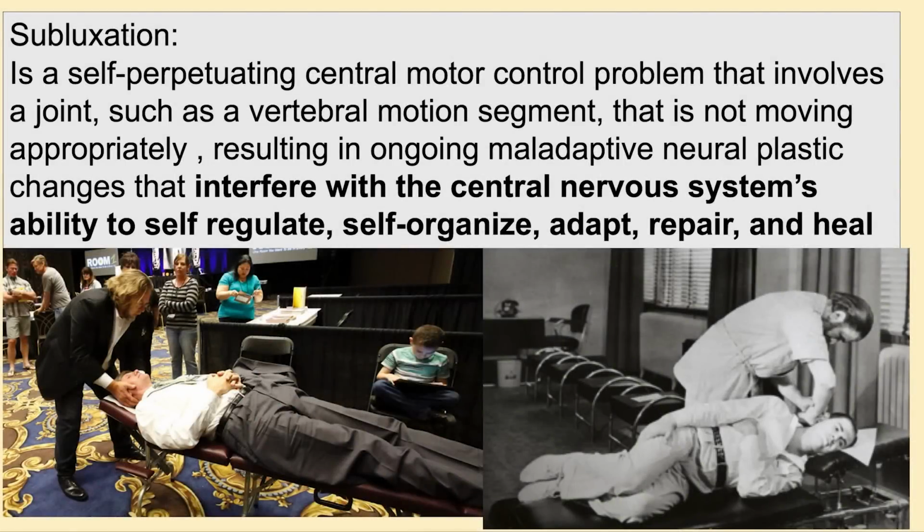Now, subluxation is a vertebra that has altered its position and motion in relationship to the vertebrae above and below, and it's affecting the nervous system. Why? Because that nervous system controls and coordinates every function of the body. This is the best definition of a subluxation I have ever heard. Subluxation is a self-perpetuating central motor control problem that involves a joint, such as a vertebral motion segment, that is not moving appropriately, resulting in ongoing maladaptive neuroplastic changes that interfere with the central nervous system's ability to self-regulate, self-organize, adapt, repair, and heal. Isn't that cool?